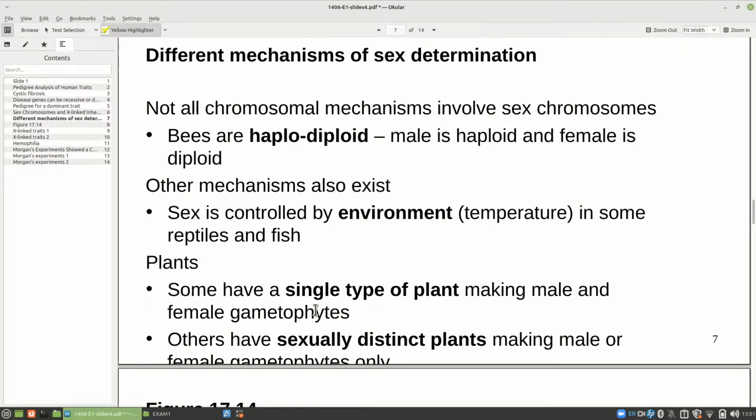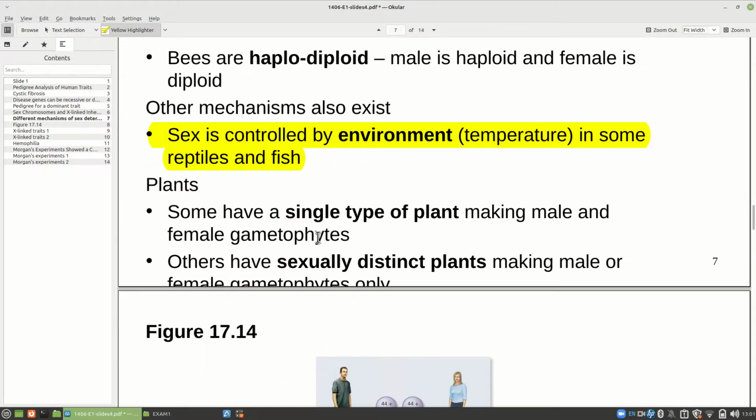The sex is controlled by the environment. This is different. Often reptiles will do this. If you want a particular sex of alligator, you just keep the eggs warmer or cooler, and you'll end up with all males or all females in your alligators or crocodiles, because the temperature at which the eggs stay determines their sex. It's complicated, but it's a completely different system than what we use.